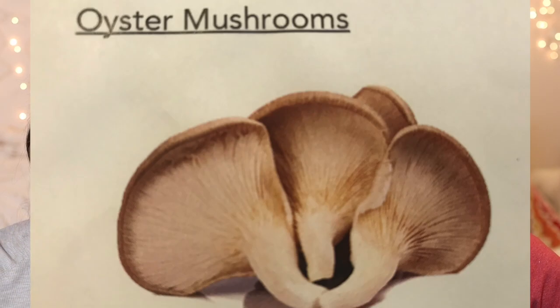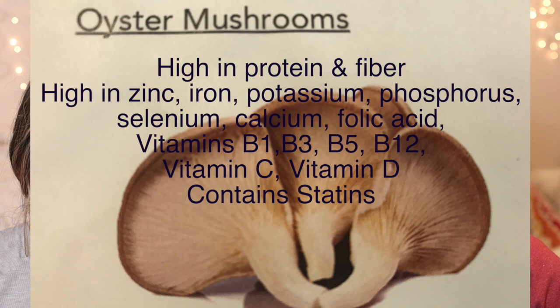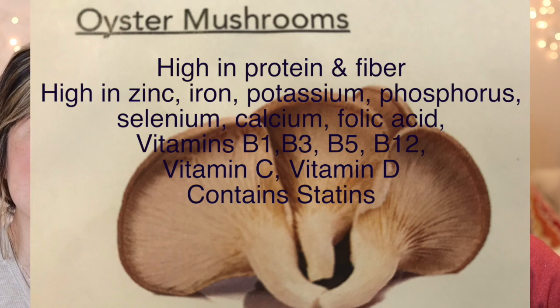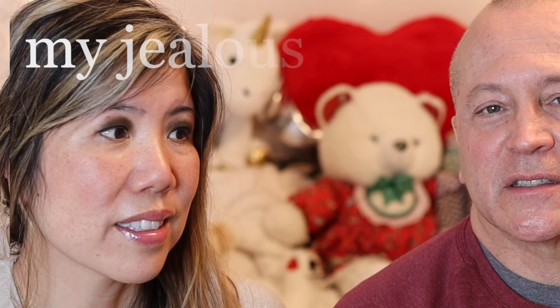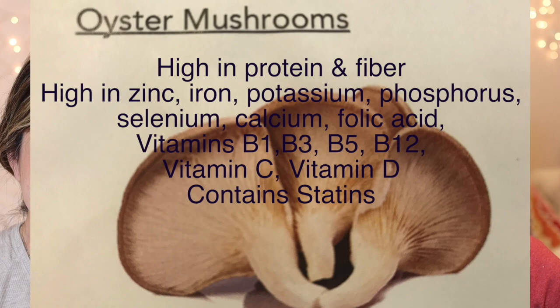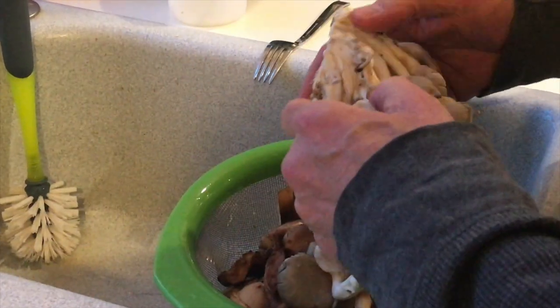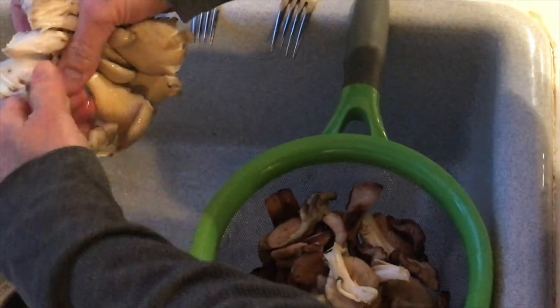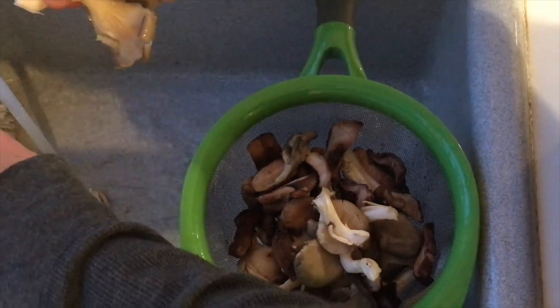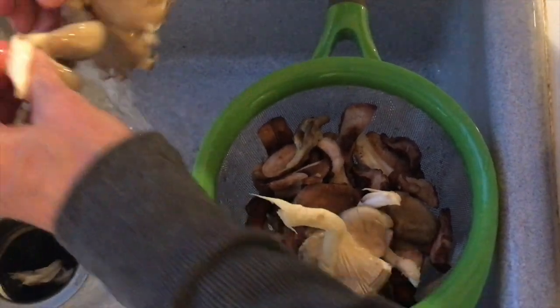Now the next one is oyster mushrooms. It's a very pretty mushroom, and actually I have found it here locally in Jefferson City, Missouri, in the grocery store. And when you cut into it, it's kind of a white color. I found it very attractive. You just need to take the stem off, again, cook with the cap. It does contain statins, so it's very interesting. If you eat that along with some other food and your cholesterol medication, it can actually help lower your cholesterol even further. It also has high amounts of B vitamins, selenium, zinc, phosphorus, and potassium. Folic acid, vitamin C, and vitamin D.